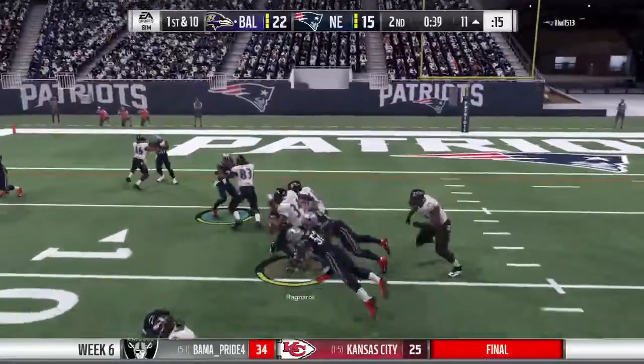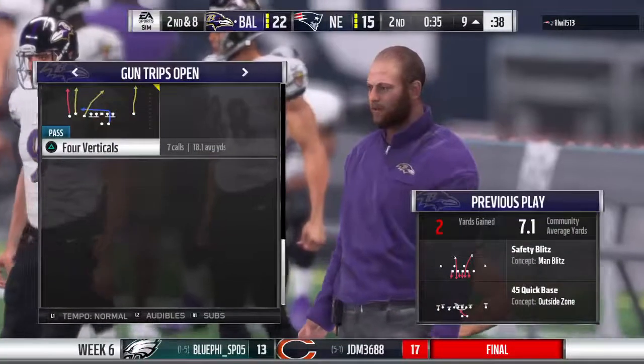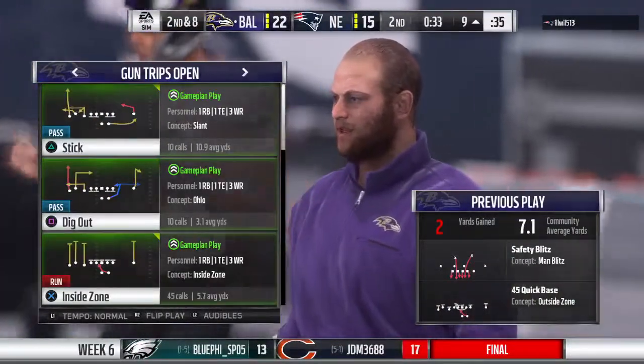They'll run it now out of the gun. And he'll fight his way down inside the 10 to the 9-yard line. Give him a couple on the carry there, 2nd and 8.